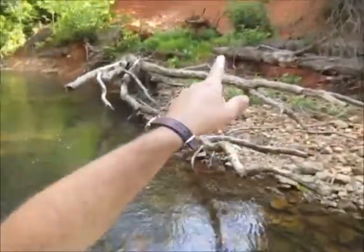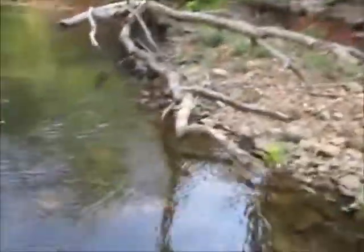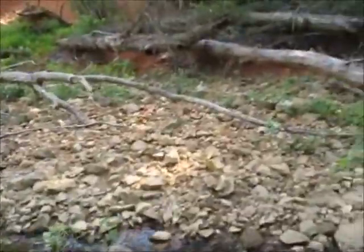And we got a serious erosion problem over here. Look at that. This is the upper reaches of a smallmouth stream too. That's just horrible. And then cattle in the water. And they wonder why the rivers are declining.